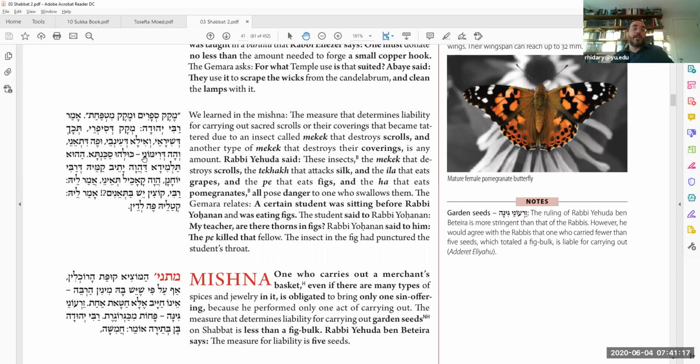Veha de, the dates, and something called had that destroys pomegranates. Kulhu sakanta, they're all very dangerous, and so make sure not to eat them if it has such a thing.